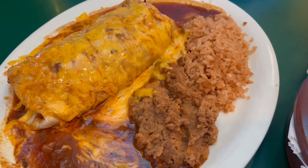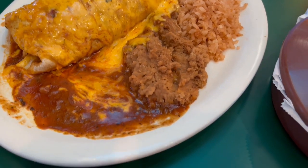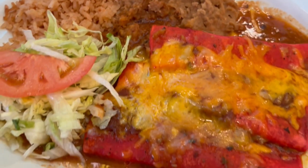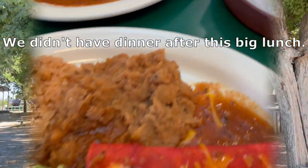Okay, so our lunch just arrived. Howard got a big burrito with rice and beans, and then I got an enchilada plate. These are cheese enchiladas, and then on the side, mine came with some homemade tortillas.